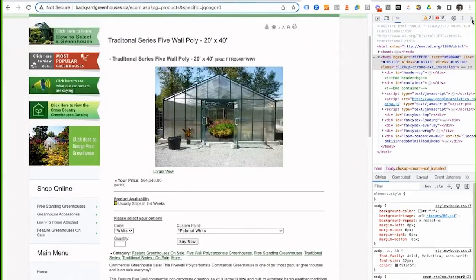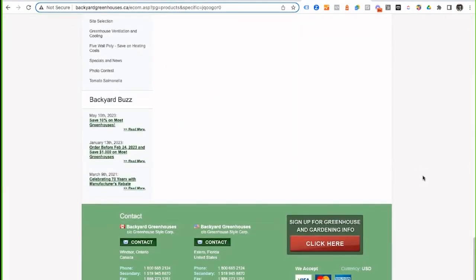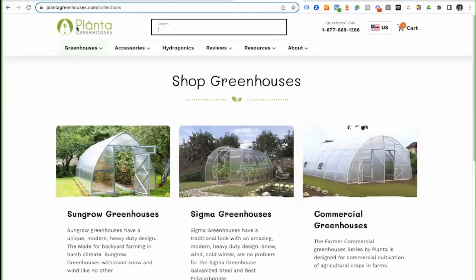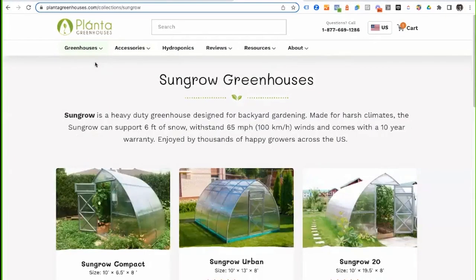Yes. What we've noticed is sometimes, especially for the highly customizable products, it's difficult to design a user experience that will help people purchase this product online. However, something that we've done with Planta, Art, if you go to Planta's website, and you go to their greenhouses. Yeah. See how easy, like click on Sungrow. See how easy it is for a person to purchase this greenhouse.